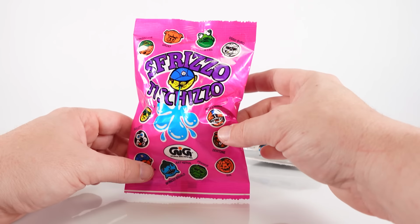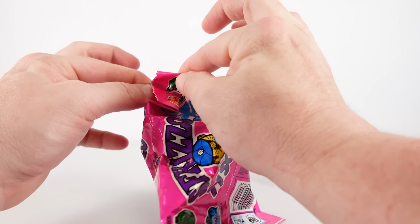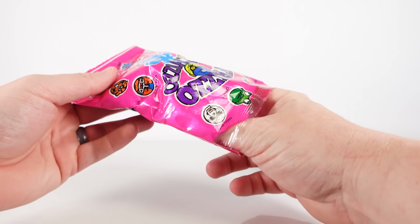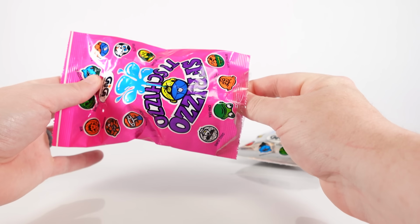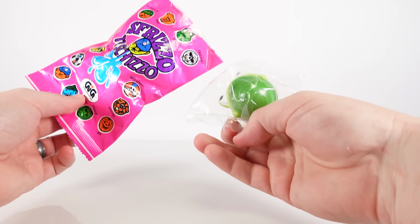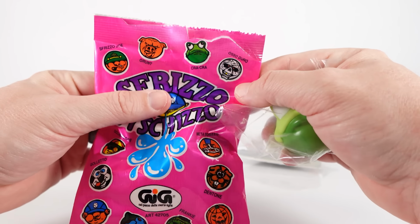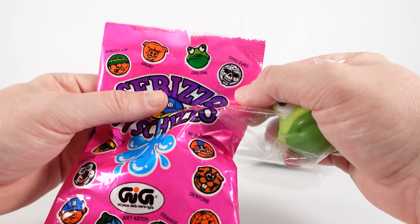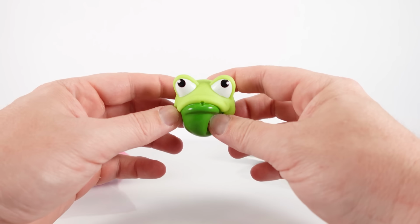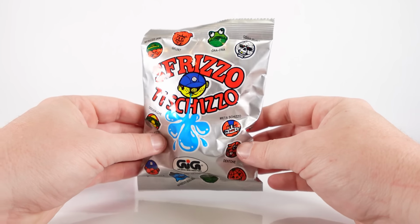Frizzo T Shizzo. Let's see what we're gonna get. Woo! 1990s vintage air. All right, ready? Ready? Whew. Oh, we got the cute little frog. According to the package, his name is Cra-Cra. Cra-Cra. Adorable. Look at him. I love it.